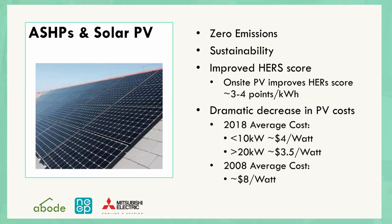And then, let's talk a little bit about this opportunity to match air source heat pump and solar PV. As I mentioned before, when you have a clean source on your roof powering an electric-based heating and cooling system, you're essentially doing that with zero emissions. For a lot of reasons, it's super sustainable. This is a way to improve HERS scores as well.